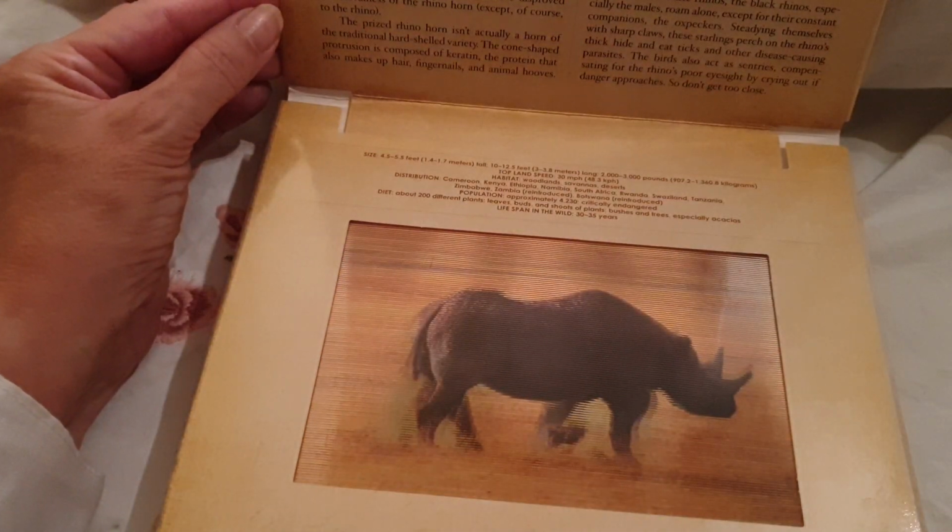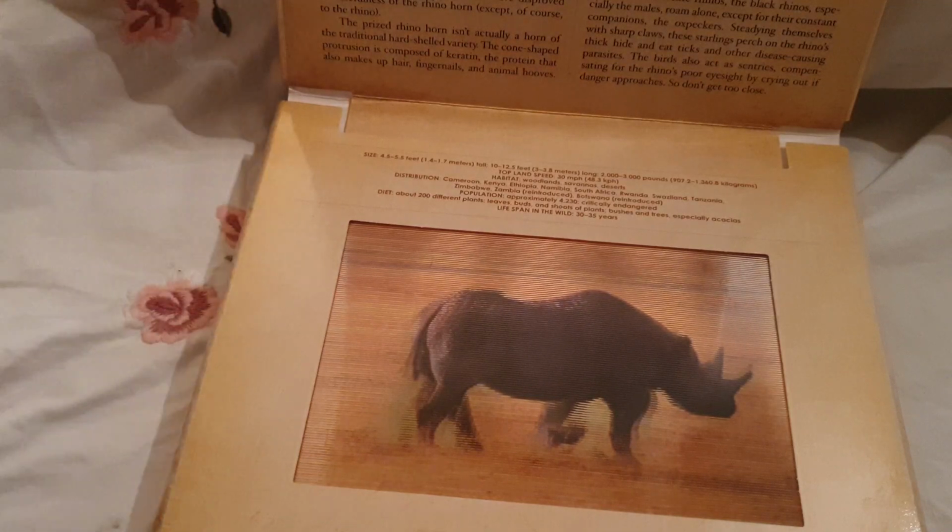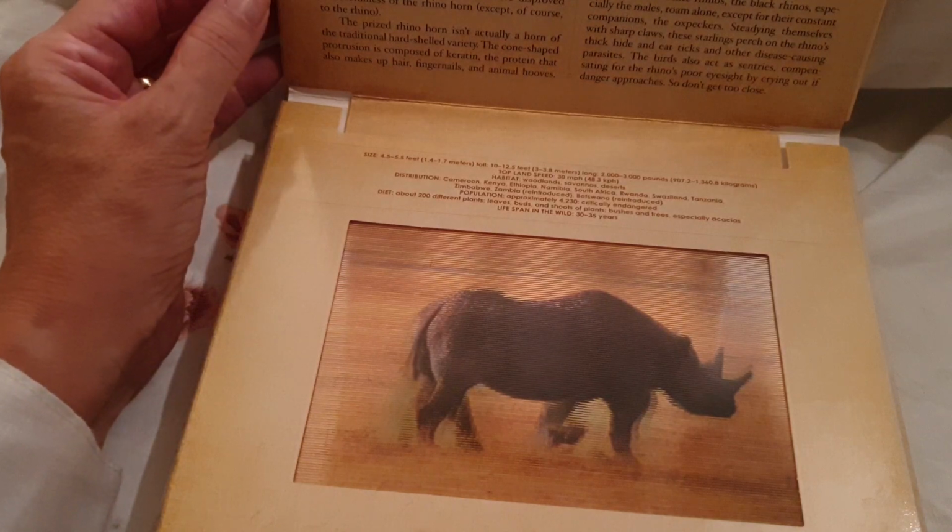Today, horn bits are boiled and used to treat fever, gout, rheumatism, and other maladies. Recent studies have disproved the usefulness of the rhino horn, except, of course, for the rhino.